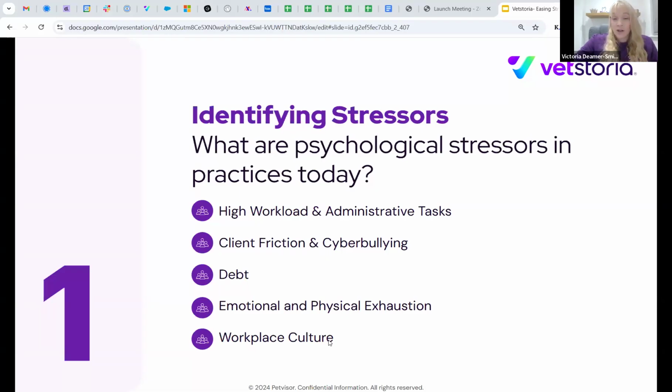We also see client friction and cyberbullying, unfortunately. And this, of course, can be caused by difficult conversations, whether that's explaining complex diagnoses, euthanasia, or unfortunately not necessarily meeting the client expectations. We know that there are also disputes over fees, which can also lead to aggressive behaviour or verbal abuse. And then, of course, with the use of social media now, we are seeing an increase in negative online reviews and public criticism, which unfortunately impacts people individually and, of course, their personal and professional reputation. We've seen social media harassment where it's escalated and gone into other online communities as well.